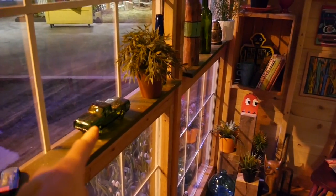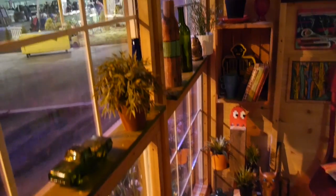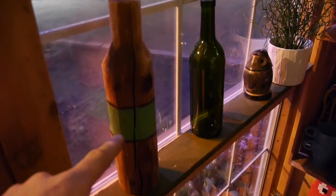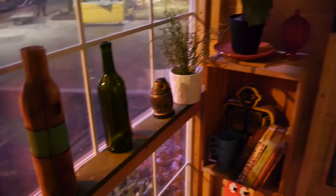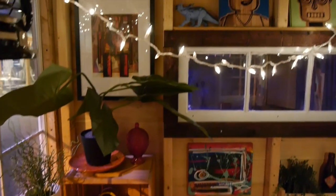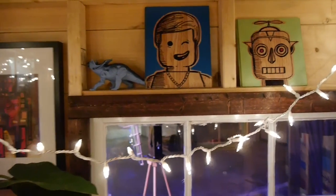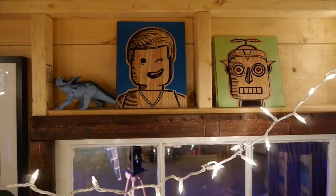From Avon cologne bottles from yard sales to stuff here and there I just found. This is a piece of a fence that I cut off, painted a stripe, kind of looks like a wooden bottle. Just having fun with stuff. Robot art I've done, Lego artwork on recycled flooring pieces from my buddy Shippy. You'll see the recurring dinosaur and robot theme. Another art piece I did.